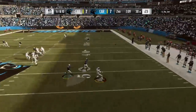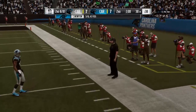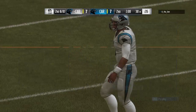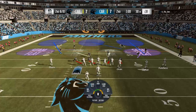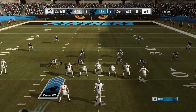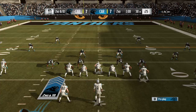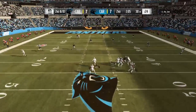Back to throw, Newton. Escaping the pressure right. And seeing no options, he just tosses this one away incomplete. Now that'll bring up 2nd down. But one thing that I've liked defensively is that they've shown him a lot of different looks here in the first half. They've come after him. They've sat back. I think that's what you need to do to keep an offense guessing. And they certainly have kept them on their toes. That's why they haven't had much success on the scoreboard.